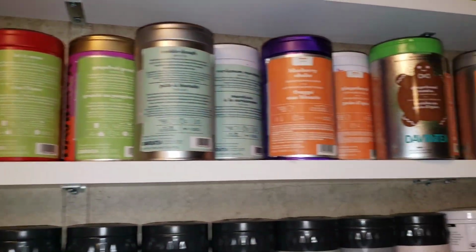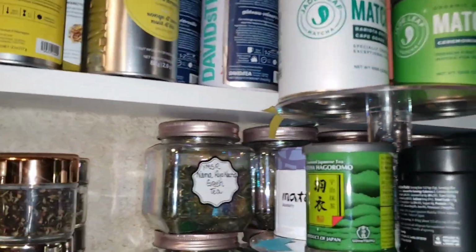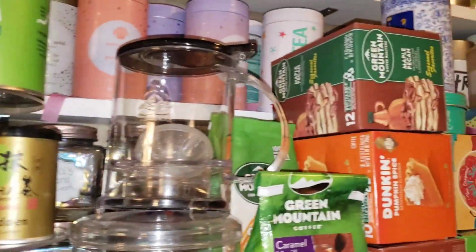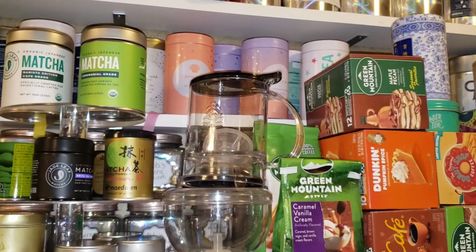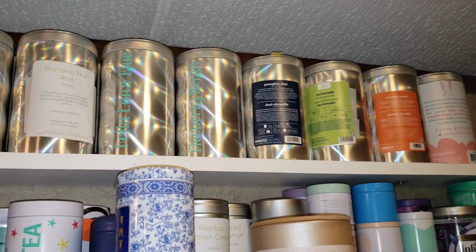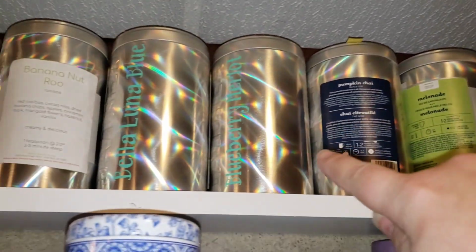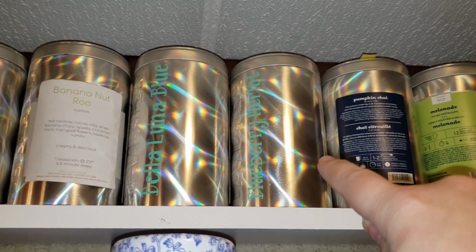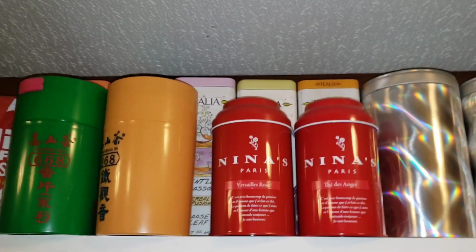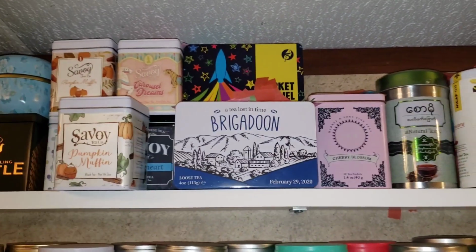Then I believe this whole shelf is David's tea. Let me turn the light on. You can't really see because we're about to get into what's up here, but that's all David's tea. These are David's tea mega tins, but that's not all that's in there. Like that one has Adagio in it. That one's got Tea Forte Blueberry Merlot, Bella Luna Blue. And then we have more teas just stacked wherever they can fit.